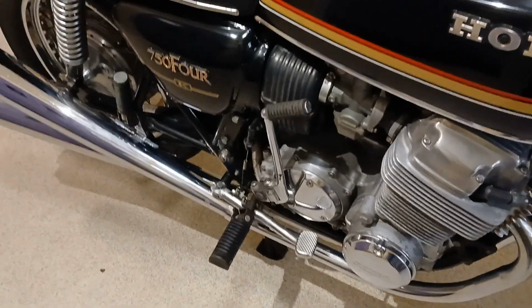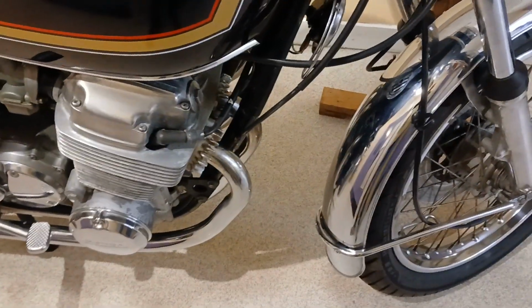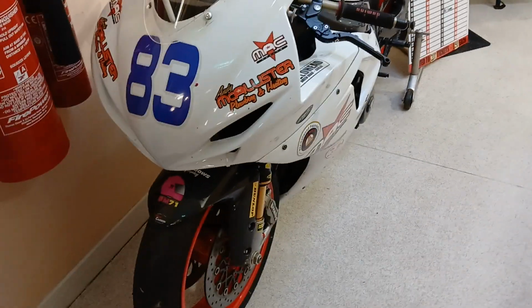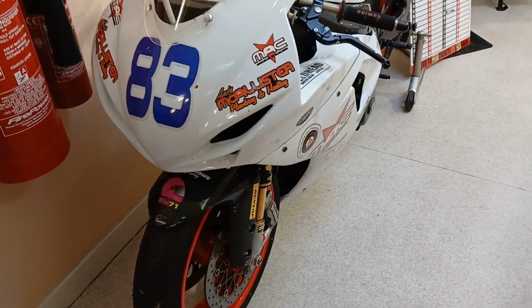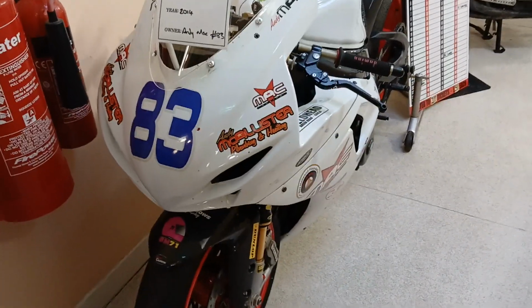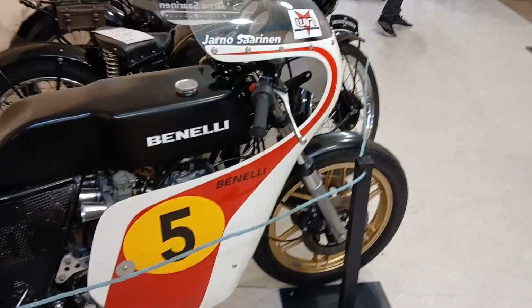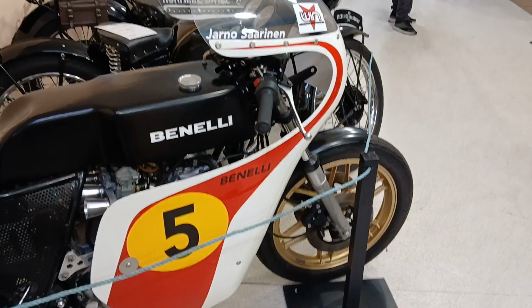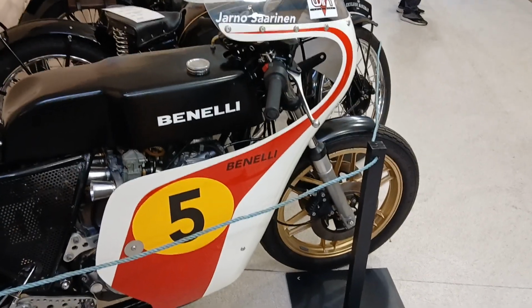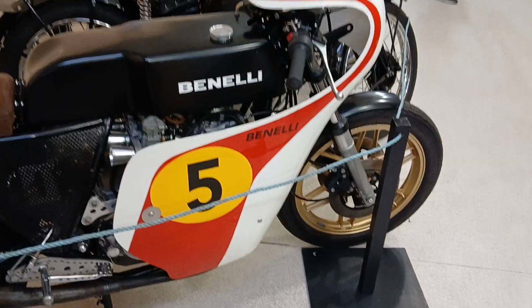And there's the 750 Honda 4. I think that's the K2 version. And there's a Suzuki GSXR 600. Andy McAllister, plumbing and heating. Here, this is Jarno Saarinen. Anybody remember Jarno Saarinen racing against Renzo Pasolini? Well, that's his Benelli.